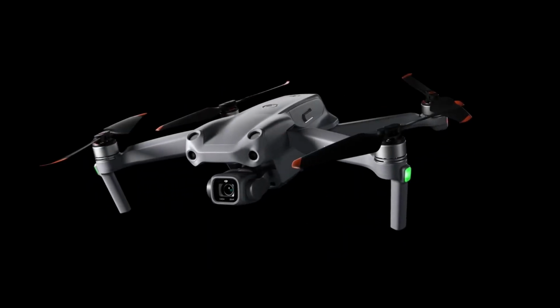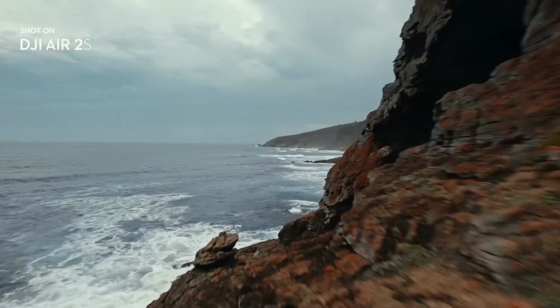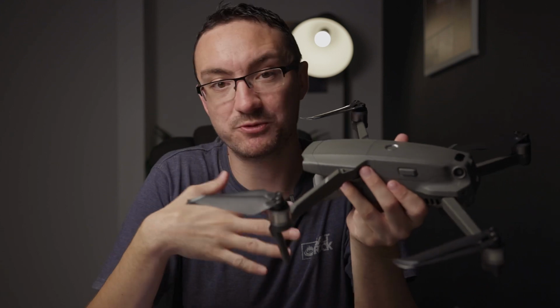There's drones like the DJI Air 2S, and I've got to say that looks very, very impressive. It's smaller than this drone, it has a higher resolution, still has that 10-bit color, and in many ways it pretty much is, I would say, the replacement for this one.